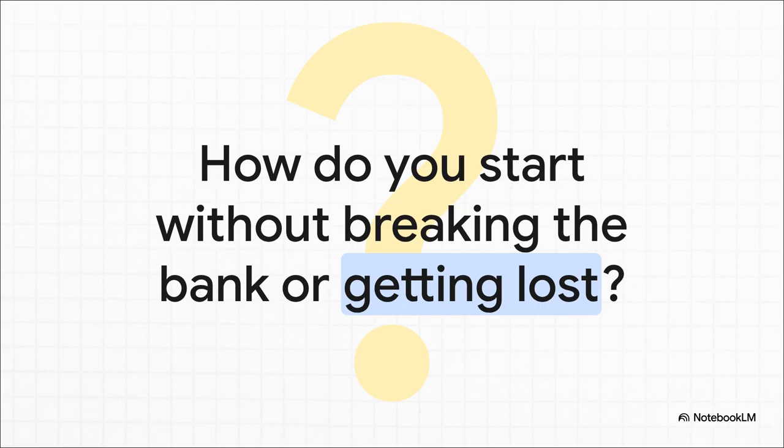It feels huge, it feels complex, and it feels expensive. But here's the thing, it doesn't have to be. The entire point of this guide is to give you a clear, actionable path that starts with zero cost and builds from there. No complexity, no huge budget needed to get started.